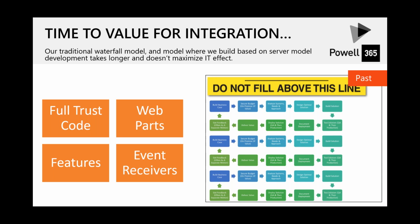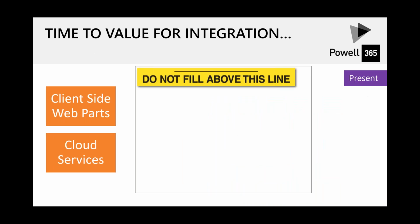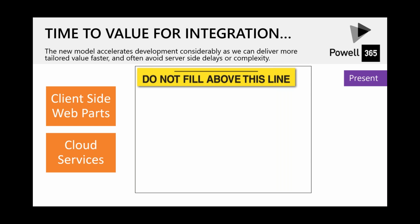You have to be very, very well versed in SharePoint to build solutions that scaled effectively. That is starting to change, obviously. In this new modern world, one of the things that we're starting to see is development models have changed. A lot of the components now are getting built using client-side web parts and leveraging cloud services. So a lot of the plumbing, a lot of the infrastructure is already in place, and all we're trying to do now is take advantage of that.